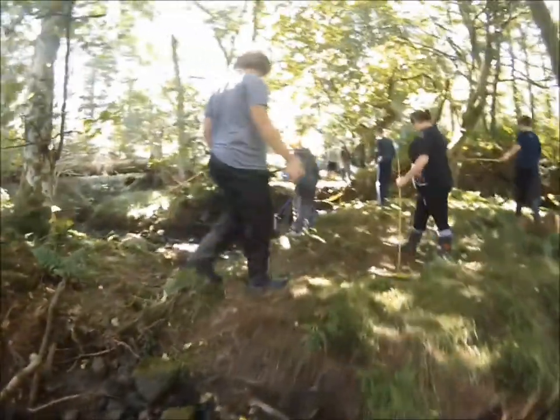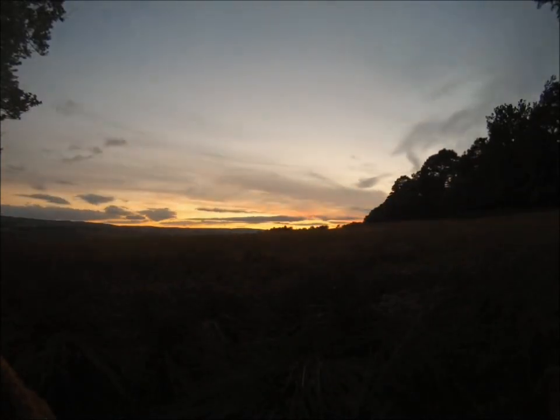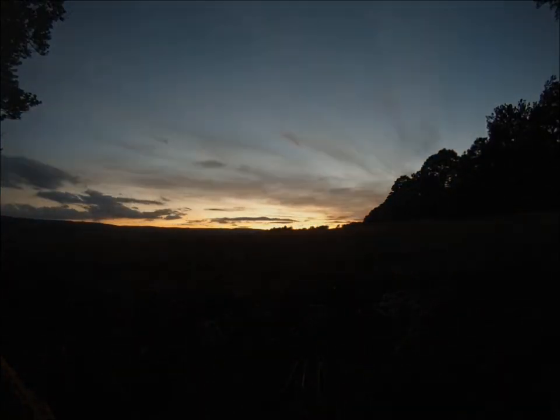What was the bit that you didn't enjoy so much? Moving from the shelter. Moving from the shelter, when did that happen? About 2 o'clock this morning. Oh, was it raining? With the torrential rain, yeah.